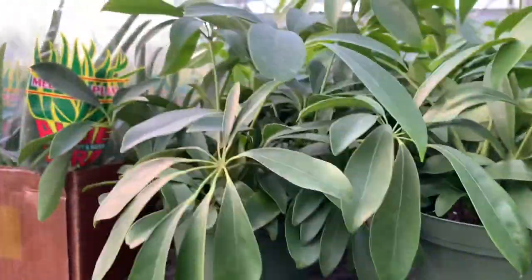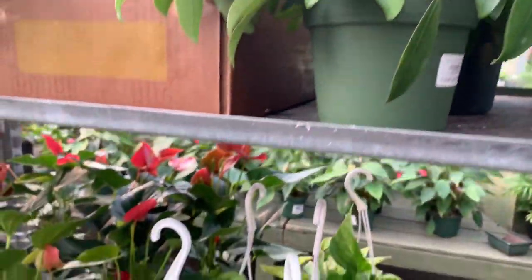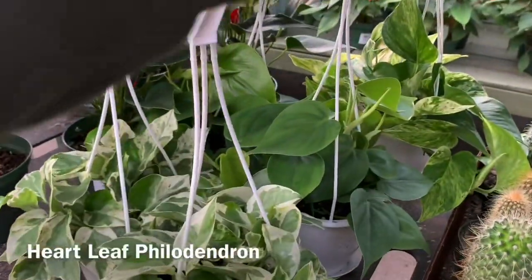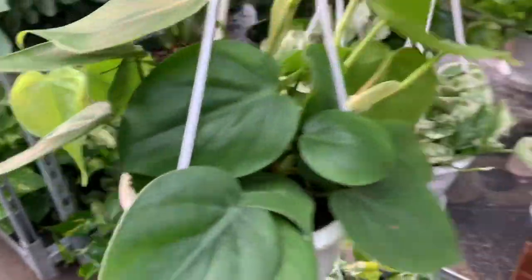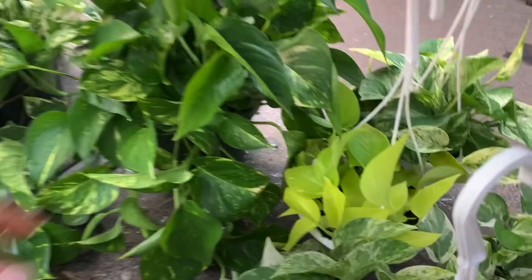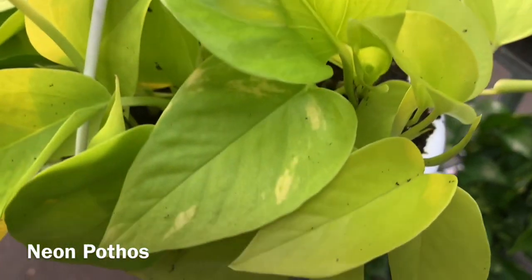And they have some umbrella plants up here, $14.99, a 6-inch pot, some more jade and pearls basket. It's like a small little basket for $19.99. Cute. And they have some heart-leafed philodendron and a hanging basket also. Oh, down here they have some lemon lime pothos or neon pothos in a hanging basket for $24.99. Oh, this one has a little variegation on the leaf.